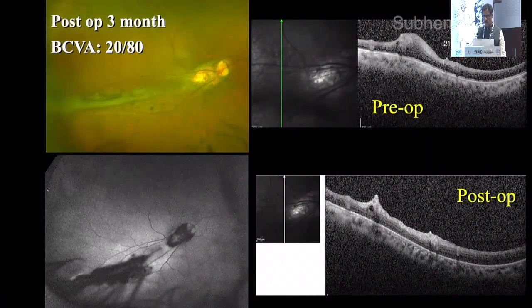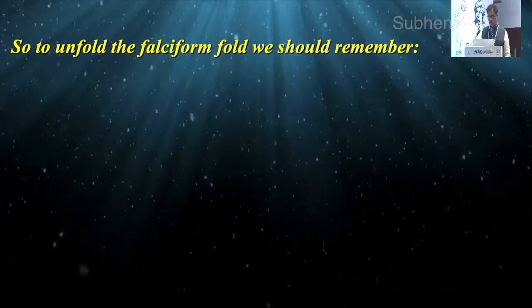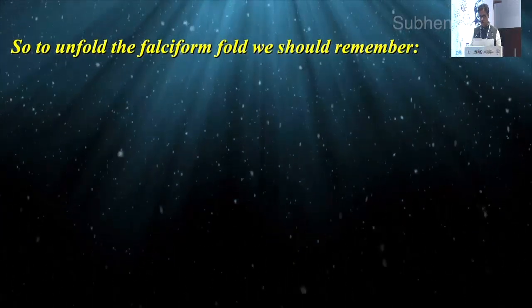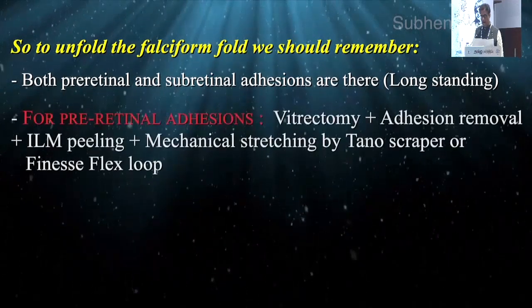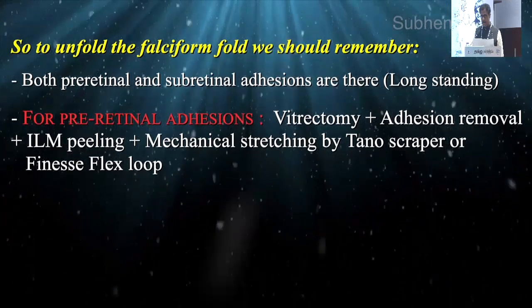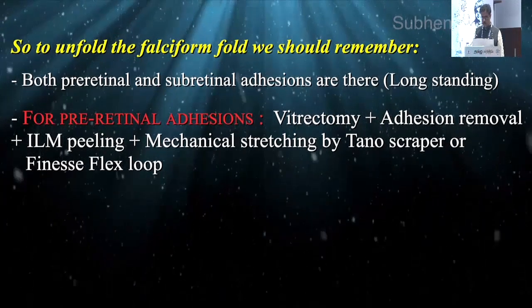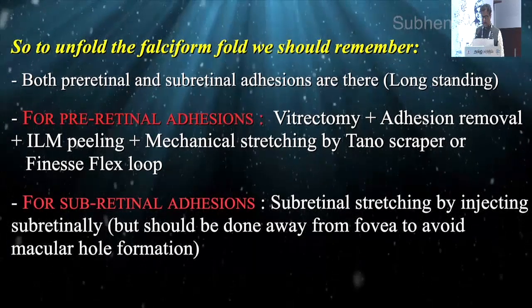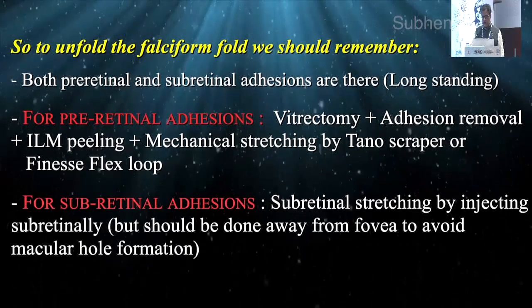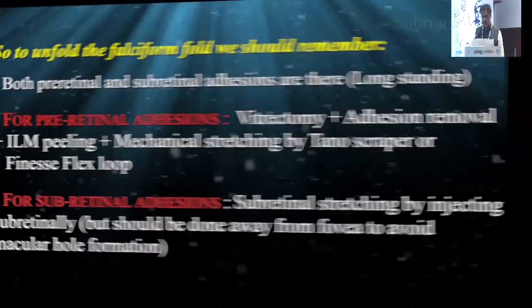After 3 months of surgery, the fold at the macular area was narrowed down and almost flattened. Vision improved to 20/80. So to unfold the falciform fold, things we should remember: there are both long-standing pre- and subretinal adhesions. Preretinal adhesions can be released by vitrectomy, adhesion removal, ILM peeling, as well as mechanical stretching by Thanos scraper or Finney flex loop. For subretinal adhesions, induce subretinal stretching by injecting BSS subretinally, but it should be done away from the fovea to avoid macular hole formation. Thank you.